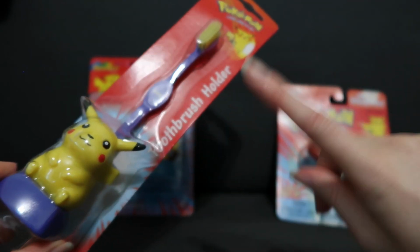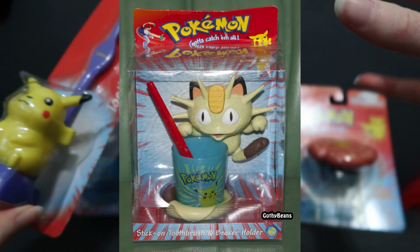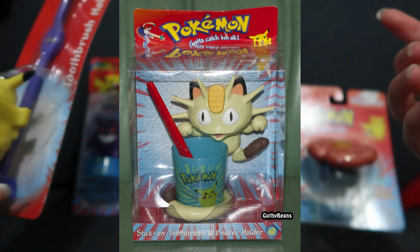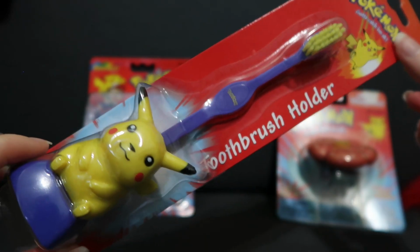I do actually own another toothbrush holder from Pokemon. It's the Meowth toothbrush holder. It's got a big vinyl figure of Meowth, it's probably on the screen right now, and a little cup and a toothbrush. Anyway, but this one's in packet.